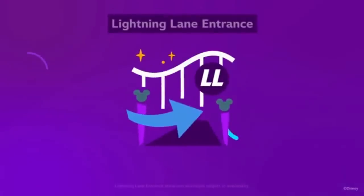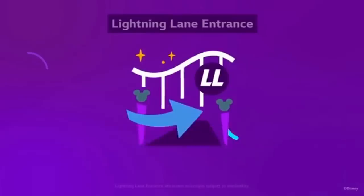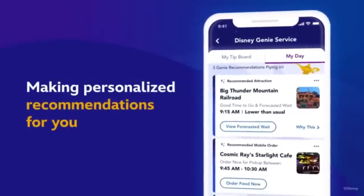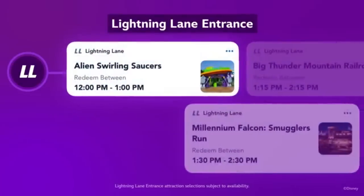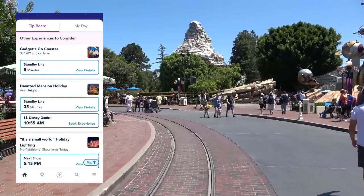By the way, what is Lightning Lane? Well, Lightning Lane is exactly Fast Pass. If you know what Fast Pass was, you know what Lightning Lane is. They simply changed the name. Nothing else about it was changed. Genie is the free service that gives you the tip board and the My Day feature. Lightning Lane is FastPass. Genie Plus is the ability to digitally reserve a Lightning Lane attraction, aka MaxPass. And that's pretty much as plain as we can make it.